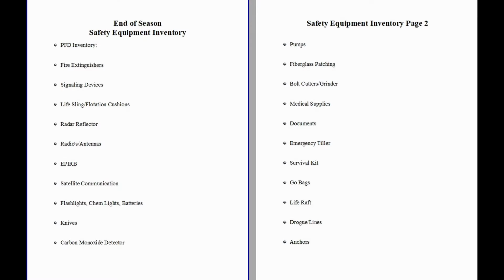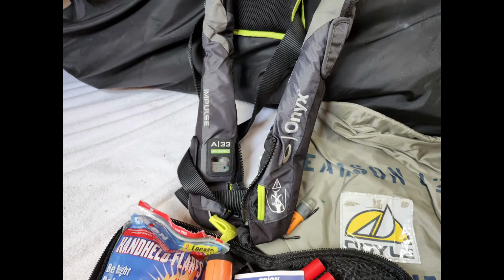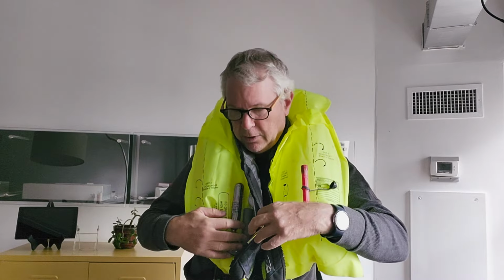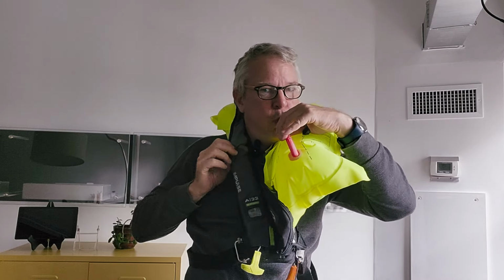All right, here's a glimpse of the checklist, and the first thing we're going to go over is PFD inventories. We're going to check how many PFDs we have and if they're serviceable. For myself, I have a personal Onyx Impulse A/M 33 Type 5 Coast Guard approved inflatable offshore PFD with an integrated harness. This provides 22.5 pounds of buoyancy when it's inflated. The CO2 cartridge is automatically activated when it hits the water, but there is also a pull tab to activate it. Additionally, there is a blow tube to manually inflate the vest.